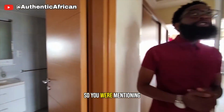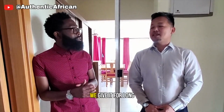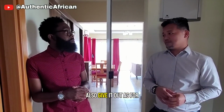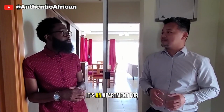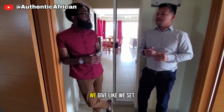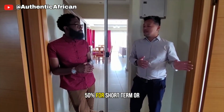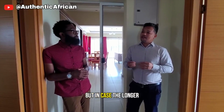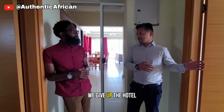All right, so you were mentioning this usually is rented out for long-term stays. Yes, we give it for long term. All of the apartments here, or even the one that you use for hotel, we also give it out for long term because the setup is the same. It's an apartment. For here, we set aside 50% for long term, 50% for short term or hotel stay. But in case people are asking for a longer stay, we give them the hotel part.